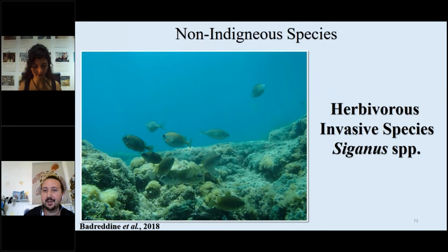Coming back to the non-indigenous species, like the presence of these two species, Siganus luridus and Siganus rivulatus, the two species are herbivorous, so they eat Cystoseira, they like it. Again, the impact of non-indigenous species. I want to focus on this.